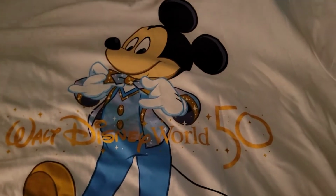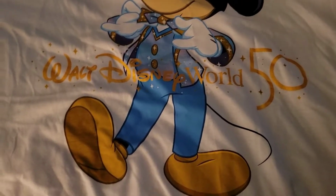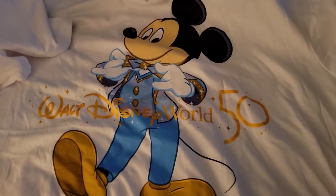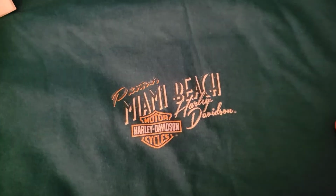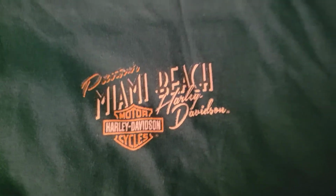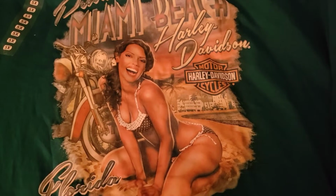Coming down to the end here, here's a couple of T-shirts I picked up. I picked up the 50th Walt Disney World one, one of the first things I actually bought when I went down there. And then here's one of the shirts we had to get the duffel bag. On the front there, the Miami Beach Harley Davidson. And then here's the design on the back.